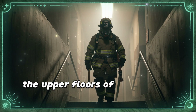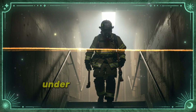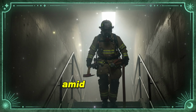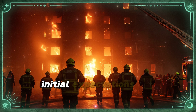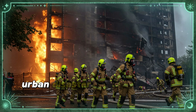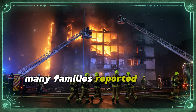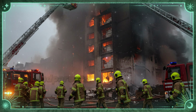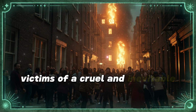The upper floors of the building were completely charred, and parts of the structure had collapsed under their own weight, making entry for rescuers even riskier. Amid the chaos, police confirmed that the death toll would surpass initial expectations, and it quickly became evident that this would be the largest urban disaster in British history since World War II. Many families reported losing multiple members from the same household. Parents, children, grandparents, and even babies were found together, victims of a cruel and inevitable fate.